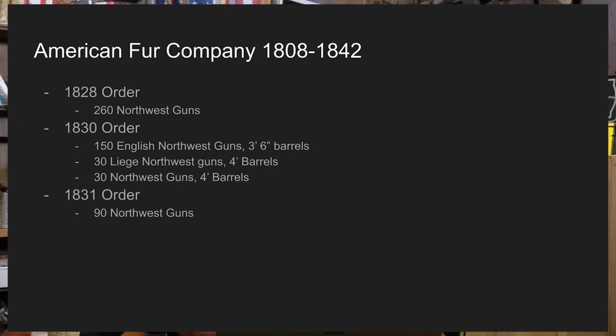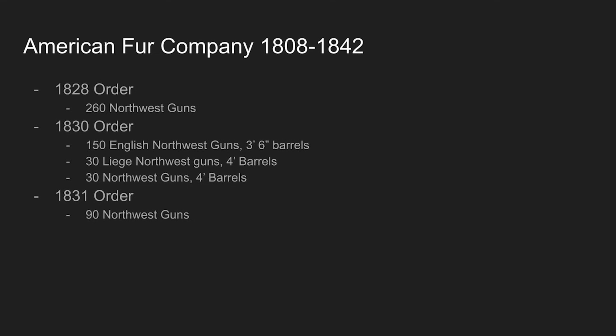We have Americanized patterns of trade guns that take inspiration from a lot of the iconic American long rifles that we see from just before this period and start applying it to cheaper, more mass-produced arms, and we diverge from the Northwest trade gun. But even with this change in focus and styling, the American Fur Company still has to provide a traditionally patterned Northwest trade gun 120 years after the Northwest trade gun had really gotten its start in North America. The American Fur Company places an order in 1828 for 260 Northwest trade guns.